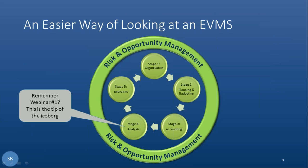So what we've come across, or you're going to use today, is basically a model. It's a project model that starts at the top with organization, planning and budgeting, and goes round. The way I look at this particular model, it's a slightly expanded version of the plan, do, review. You plan some work, you do some work, you review it, you might make some changes, and that's got a big risk and opportunity halo around the outside. Martin and I will basically take these bubbles in turn to talk to you a little bit more about them.